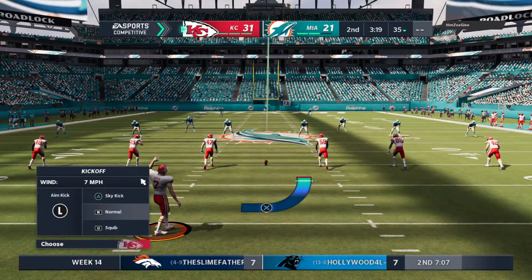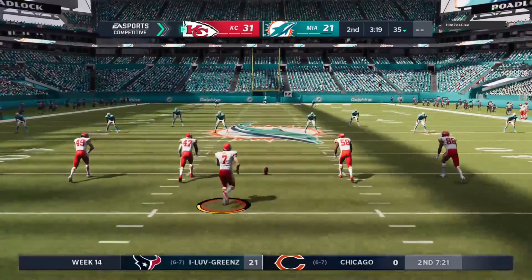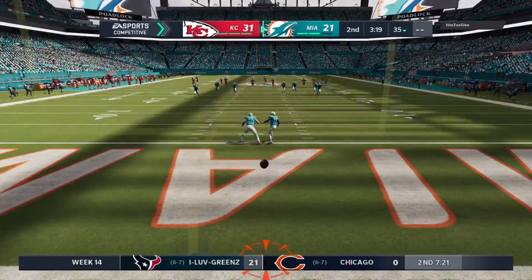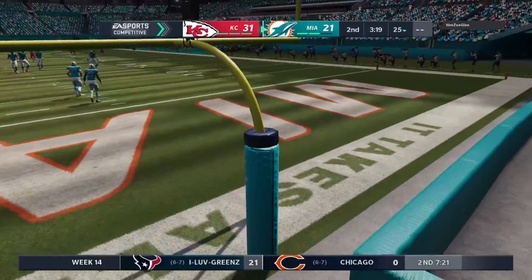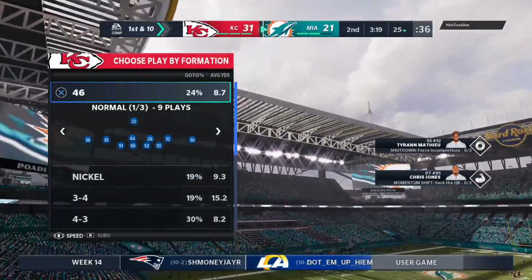Harrison Butker to kick off for Kansas City. And you can bet they're preaching 2 hands on the ball here as the kick's away following that fumble return. And this will not be returnable. It's out of the back of the end zone for a touchback. 25-yard line.